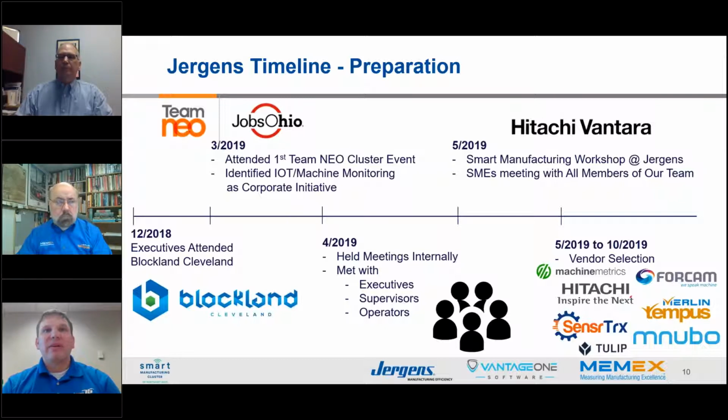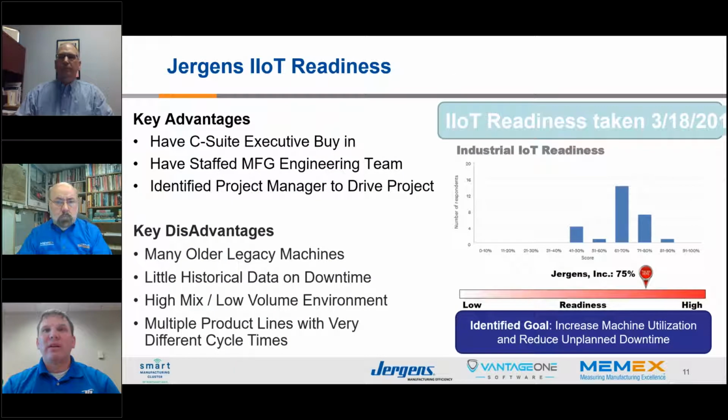And then from there, after we had an idea of what we wanted to do, we started our vendor selection process. These are some of the different things that we saw as we were starting that process, key advantages and disadvantages. The advantages: we had C-suite buy-in, that this was a corporate initiative. We understood that we're going to be investing money, and we understand what we hope to get out of it based on what we're looking to solve. We have a lot of manufacturing engineering talent and different project managers to drive this project.